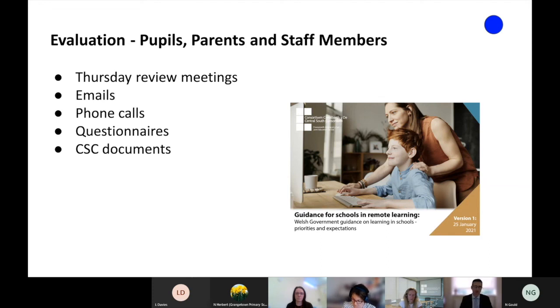And then we've also used the Central South Consortium documents, like the one on the screen. So we divided the different parts of this document up between teams using breakout rooms. And then in our breakout rooms, different teams from across the school looked at different parts of this document, and then we helped to put that together as a global review. And that's been really helpful to us. The questions in this document are fantastic. Seeing what the teachers think about how well they're going, not just then in those incidental Thursday review meetings, but also then using the questions that have come from the CSC have been very helpful to us.